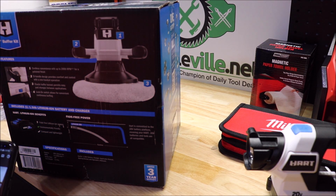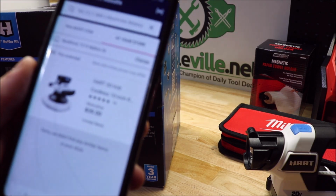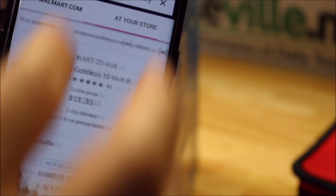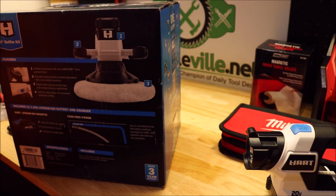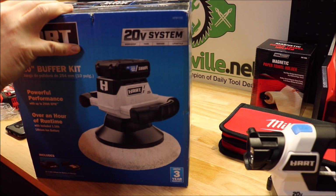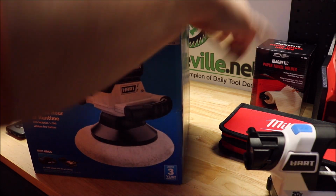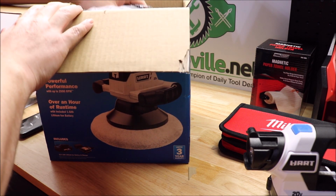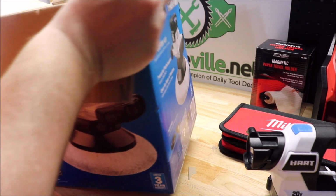Again, handy-dandy Walmart app. I'll get it, eventually. There you go. $39. So if we go to Walmart.com, 5130, definitely don't want to do that. Like, we get a couple of buffing pads. Dang, that thing's bigger than I thought it'd be.